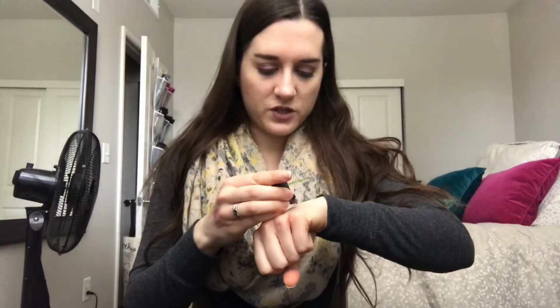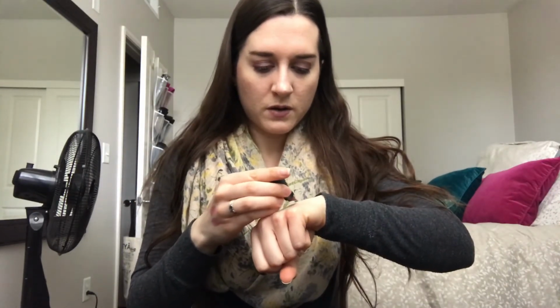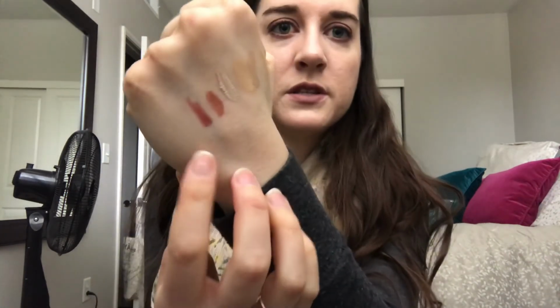Then I have Pepper. That's another shade that I'm trying to use up this year. So this one is great, like an everyday type of shade. So there's Pepper. So I love that one.